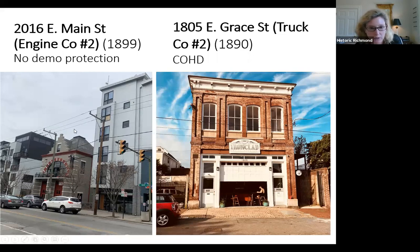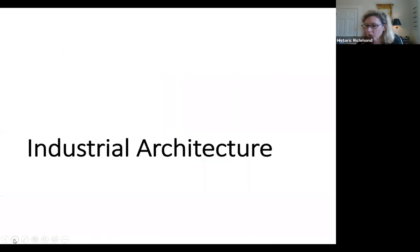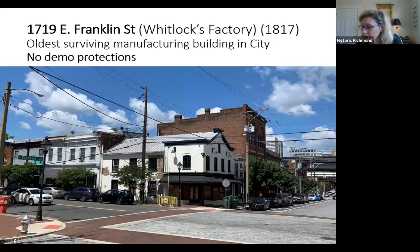You can see the scale of what that is against a 3-story firehouse, or against 2-story structures further down the street. And you can also see the impact of perhaps not having an architectural review process on the new construction. So we're moving on to industrial architecture.